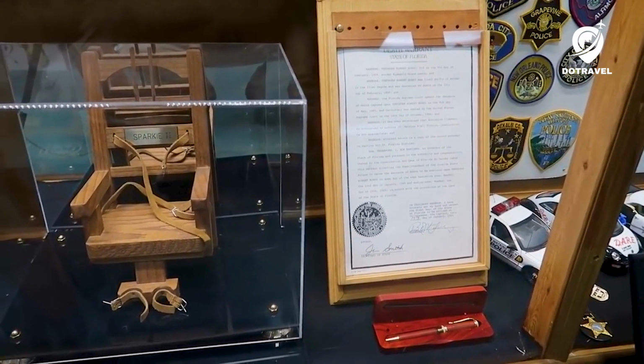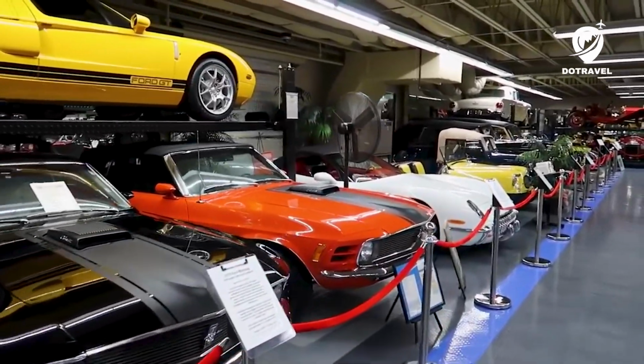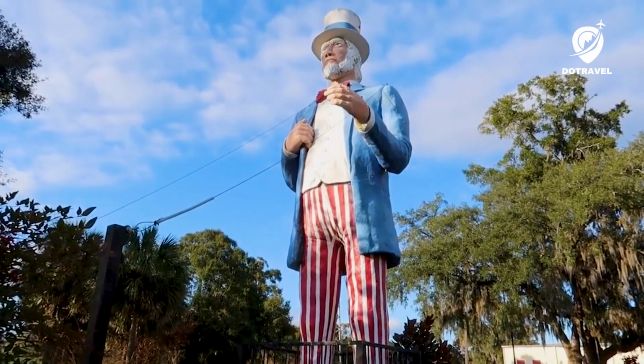Most of these were made right here in the United States, with the Tallahassee Automobile Museum putting a high emphasis on cars that became a part of the country's culture.